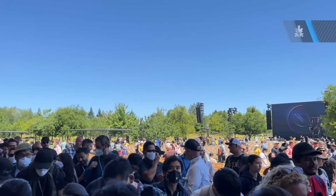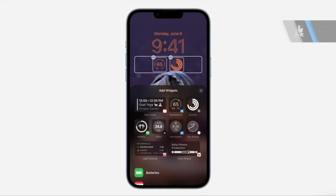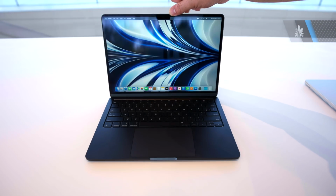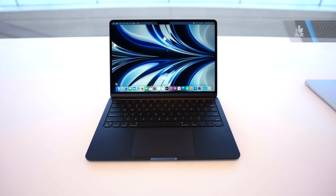So Apple just finished the WWDC 2022 event, and while lots of new OS updates were announced for iOS, iPadOS, watchOS, and even macOS, the highlight, at least for us, is the new MacBook Air. Now this is the new MacBook Air.